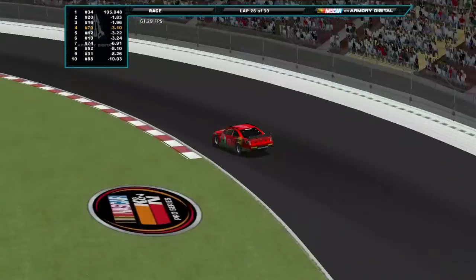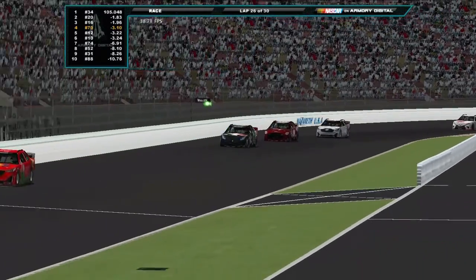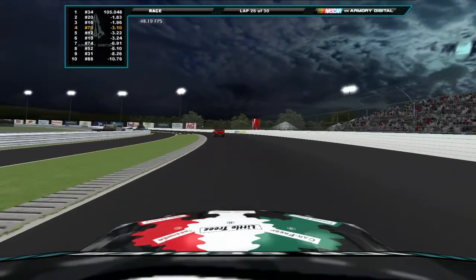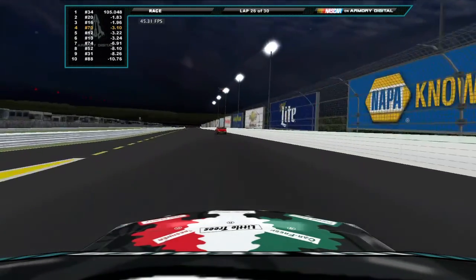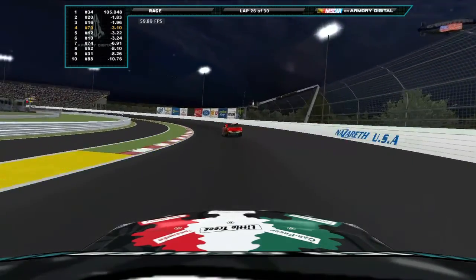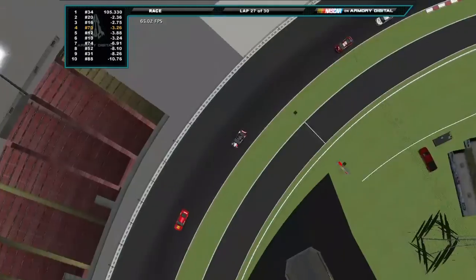Battle for the rest of the top 10. Brown is still in 10th, but here comes Leo. I think Leo was clearly faster than Brown here. Let's see how much speed he gets coming down the back straightaway. He is faster down the straightaway. And coming into turn 3, look at how slow Brown is coming into 3. I think Pasquale's going to pass him.